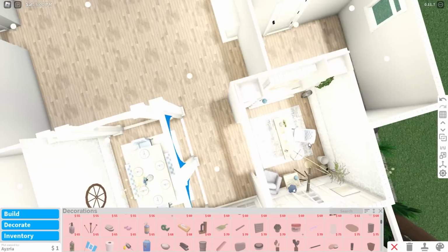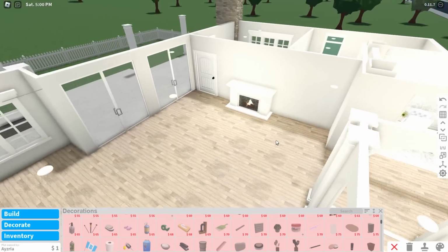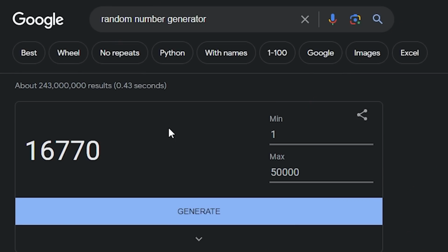I guess now the best room to do would be the living room. All right, we got it open. This was our last one. Let's see how much we can spend on the living room. $35,426. This is actually giving me really normal numbers, and I'm super happy about it.